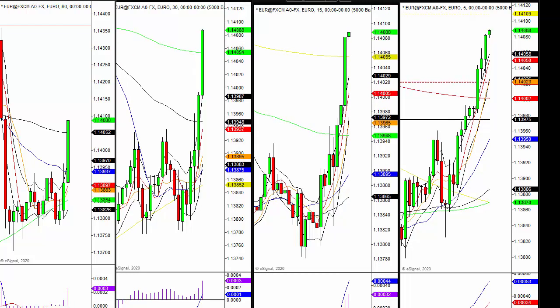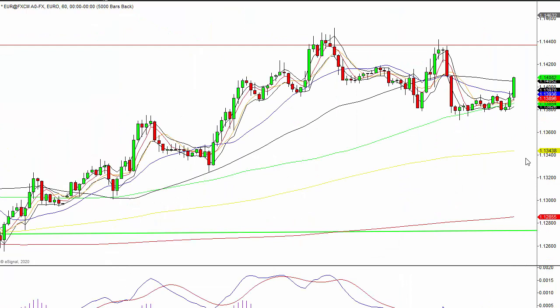I'll be edging my way in. I was just saying to the guys in the trading room here that I'll edge in because it's not ideal. It's come up into this hourly 50 here, but I love the momentum of this move at the moment on the lower time frames.